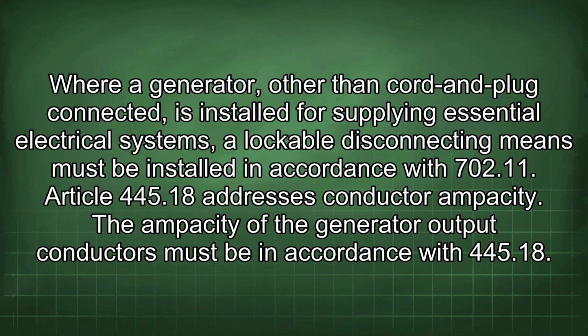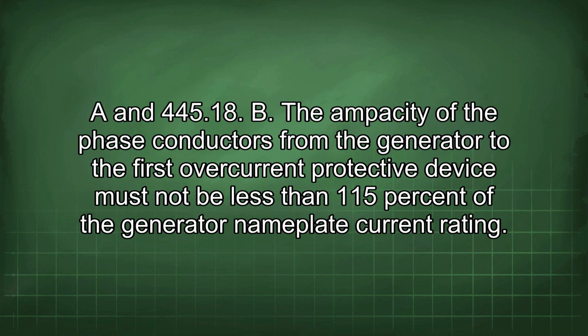Article 445.18 addresses conductor ampacity. The ampacity of the generator output conductors must be in accordance with 445.18. The ampacity of the phase conductors from the generator to the first overcurrent protective device must not be less than 115% of the generator nameplate current rating.